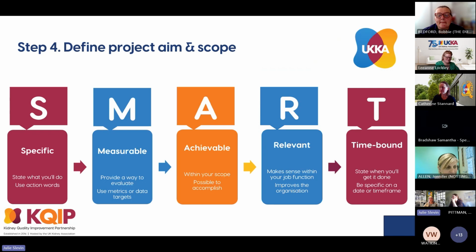So I'm going to do a very quick whistle-stop tour of a SMART aim and scope for your project. So first of all, and I'm sure you know this, your aim should be SMART, and this is about really drilling down into exactly what it is that you want to achieve. I'll just go through each of these elements of the SMART aim. SMART, we love our acronyms, don't we?